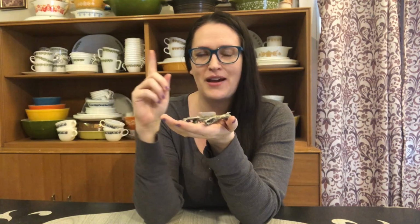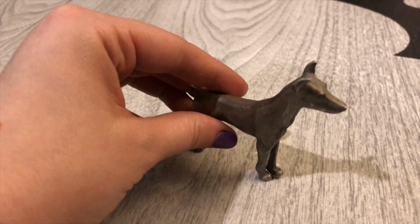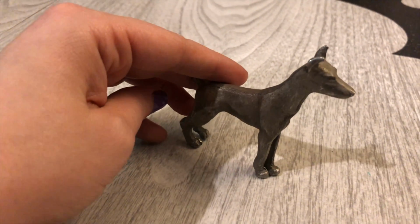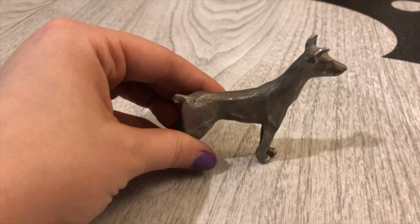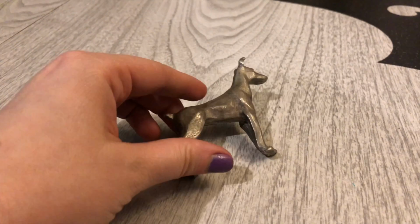I don't know if I found him on the shelf laying like this. I bet I did. And anyways, I try to stand him up. I'll take a clip here to show you guys, but he just continues to fall over. So I'm not sure what the trick is to get him to stand up, but he might just be someone's sleeping dog. I'll have to give him a little pillow.